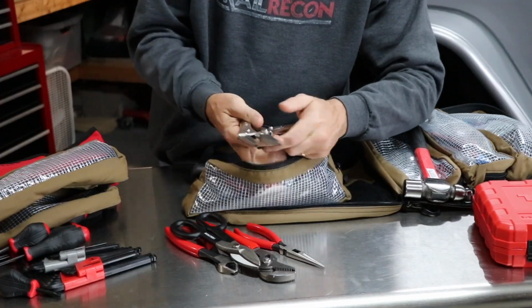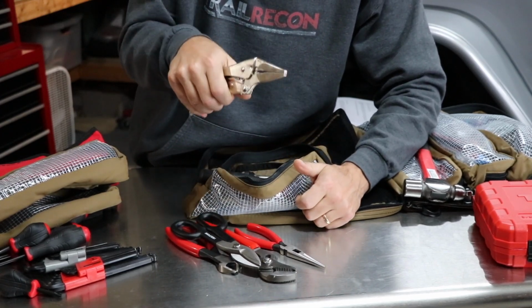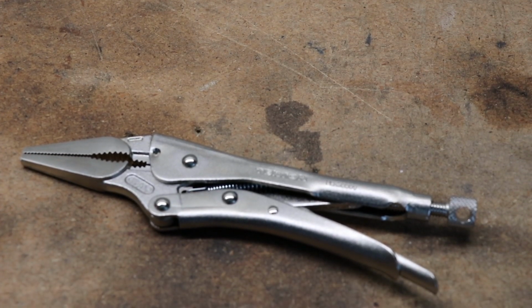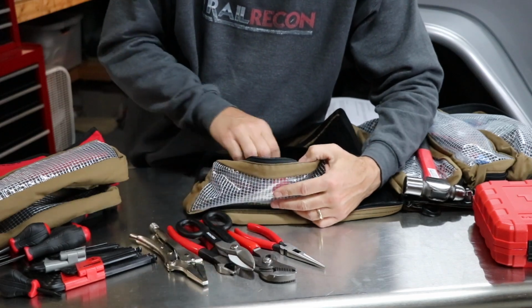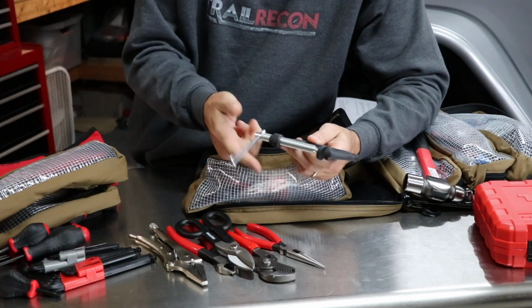I've got some long nose vice grips, and I like these just because it allows you to get really small into something if you really need to clamp down. The standard vice grips are nice, but I think if you're only going to carry one, I kind of like these better. I have a small C-clamp so I can really kind of vice down onto something if I need to.